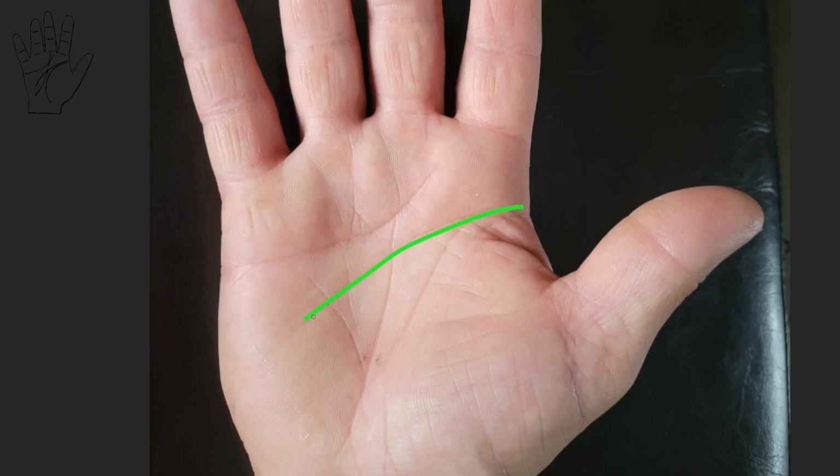I sometimes even say that it's better not to have a long headline. A very long headline would make a person very headstrong, and the person would make very strong mental boundaries around themselves. Making strong mental boundaries can sometimes go negative for you as well. So this kind of line is, in my opinion, a perfect kind of headline.